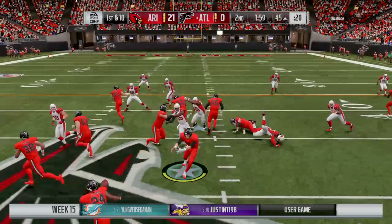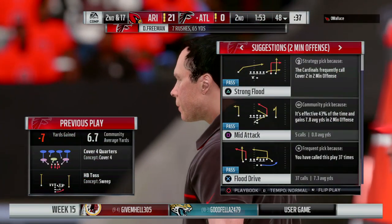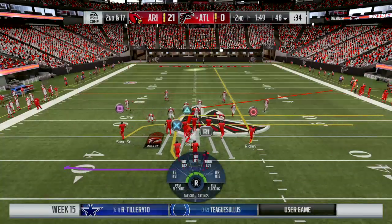And a first down carry. And they go backwards here, losing yardage back at the 48-yard line. That's going to go as a loss of 7, and it'll set them back for second down.